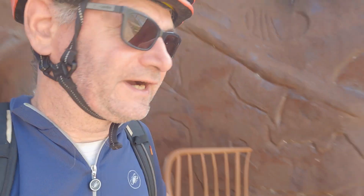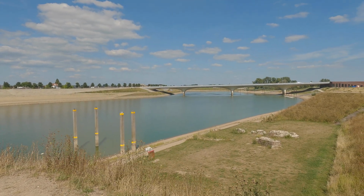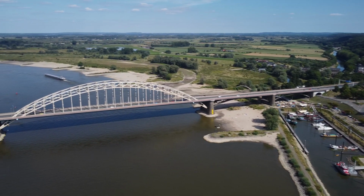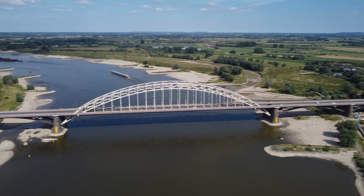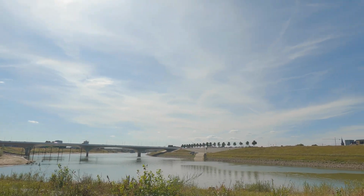That's art that I can actually understand, right? I'm a simple guy. Anyways. Oh, there's some remnants of settlements there as well, I guess. So I will be riding along the Waal or Rhine, whatever you want to call it, for a bit now on my way back, and then see what we can find along the way.